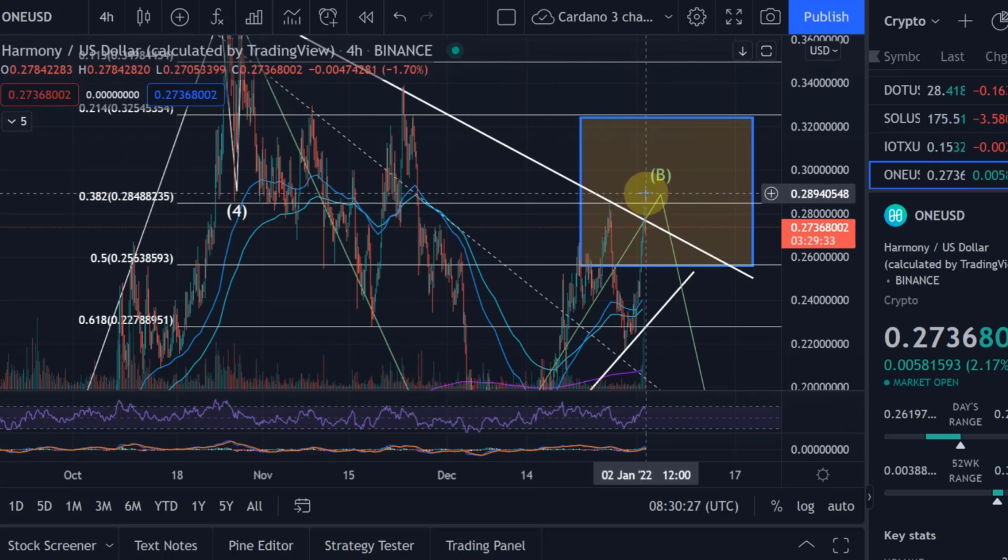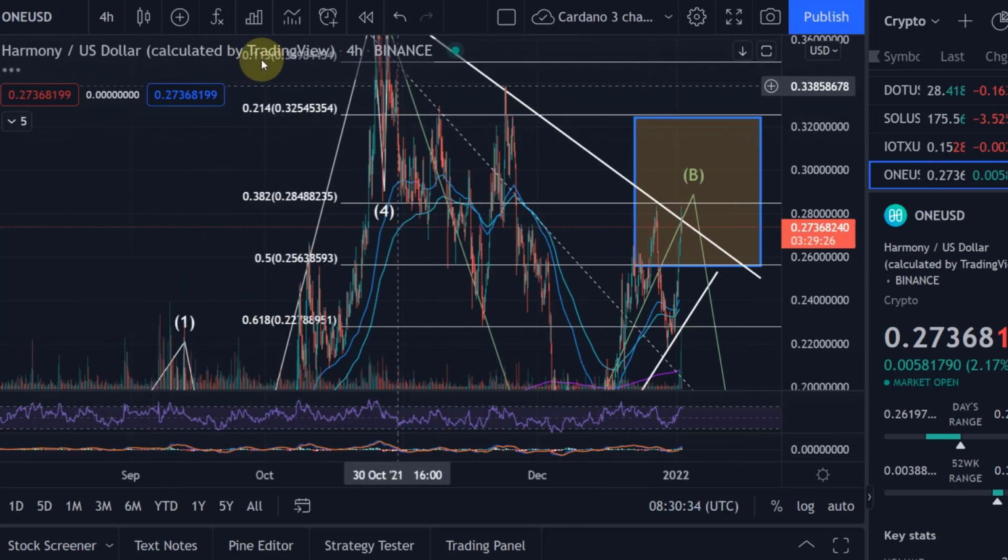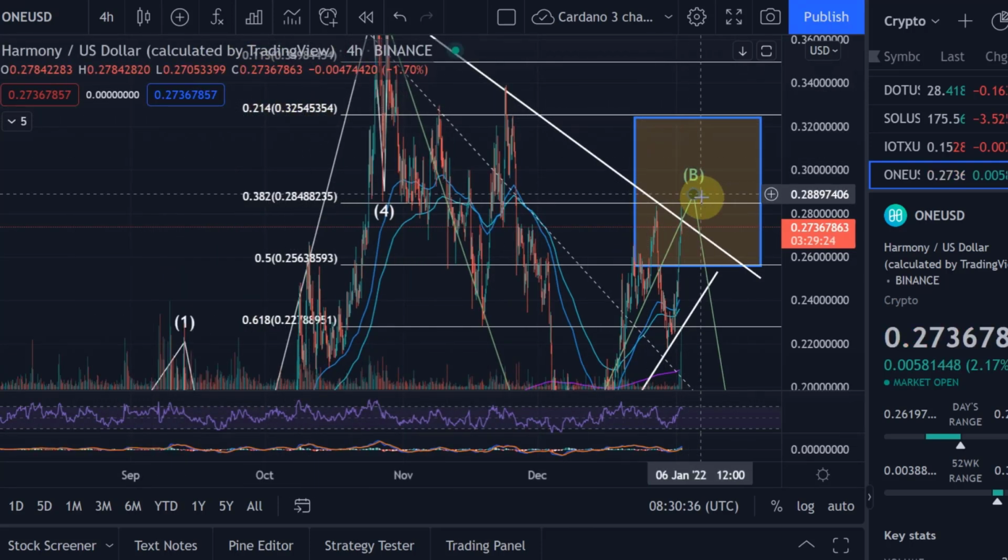And if we do, I think that then unlocks prices all the way up to 32, 33 cents. Basically the next fib level here at 32.5, which is the 0.786 fib level.